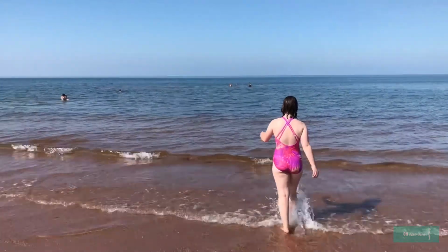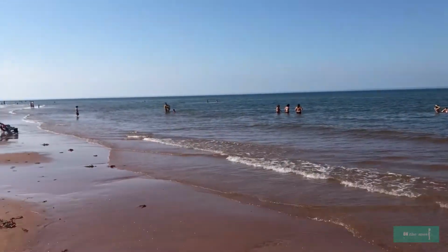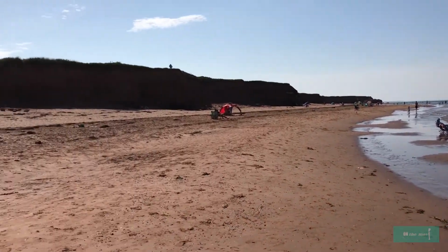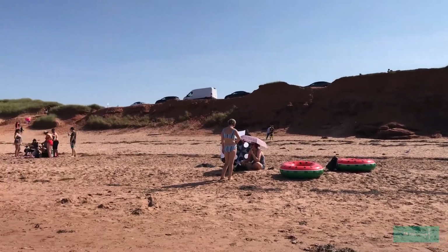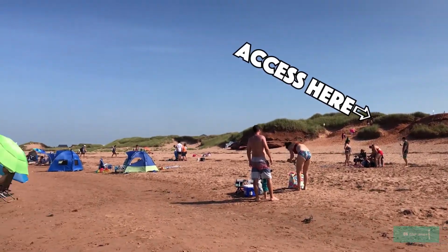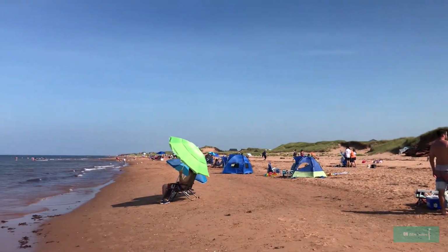We got to the beach. The beach was gorgeous. Beautiful beach. I do have to go down a fairly steep slope to get to it, because it's all cliffs around it. It's about an 8 to 9 foot cliff you go over. There's a little rope there to help with the descent, if you need help.